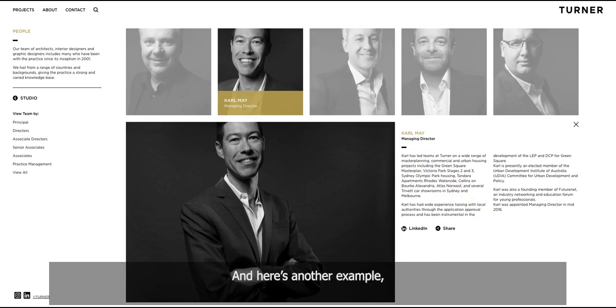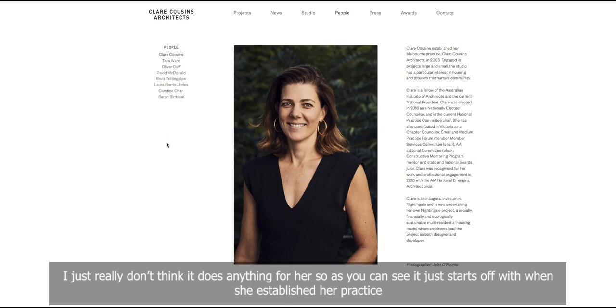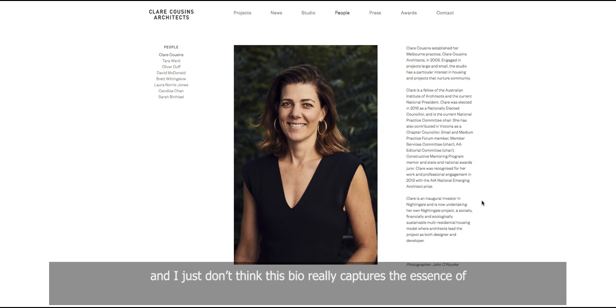And here's another example. Clare Cousins is one of my favourite architects going around. I'm a bit of a fangirl, and I guess that's why I got really disappointed when I saw her about page, her bio. I just really don't think it does anything for her. As you can see, it just starts off with when she established her practice, then it moves on to some of the committees she's sat on, and then it just kind of ends in what she's up to at the moment. Clare has so many wonderful ideas, and she's got some great interviews with the media, and I just don't think this bio really captures the essence of what she does and her brilliant mind and approach.